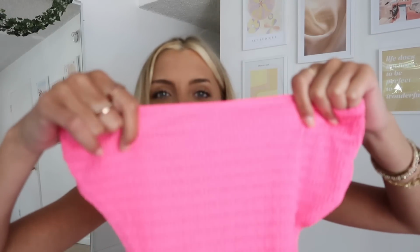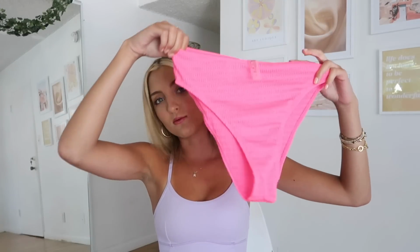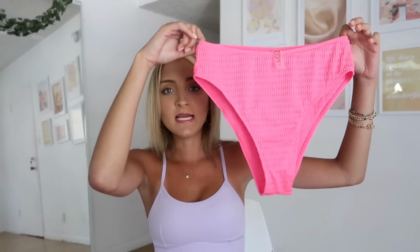As you can see, it's got this little bit of stitching throughout, which I really like. The bottoms are definitely fuller coverage than the last two I showed you. As you can see, they've got a lot of material to the back. I will say that the back is only single lined, so the quality is a little bit different than some of the other ones.